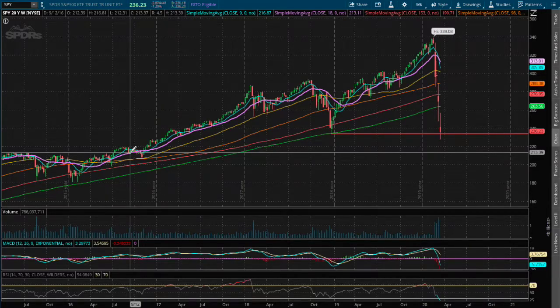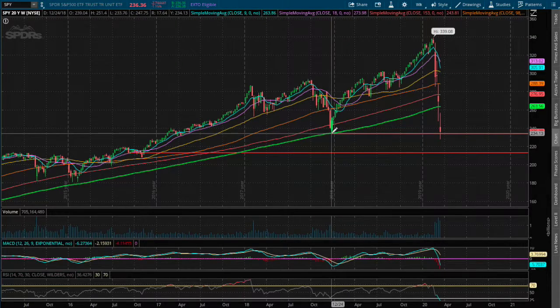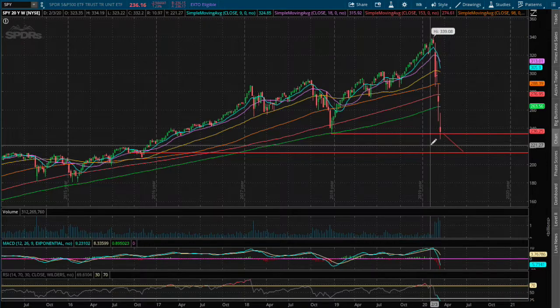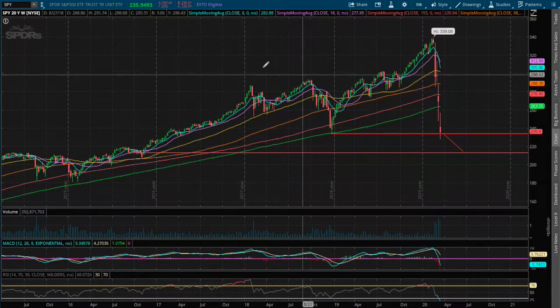So there is a multi-year support around that range, at a price of $213.40. If we were to fall lower and break the support made back in December 2018, that price movement is roughly around 8.5%. So there is a possibility the S&P 500 may continue to dip lower as the cases continue to rise all over the world, including Italy, Spain, and the United States.